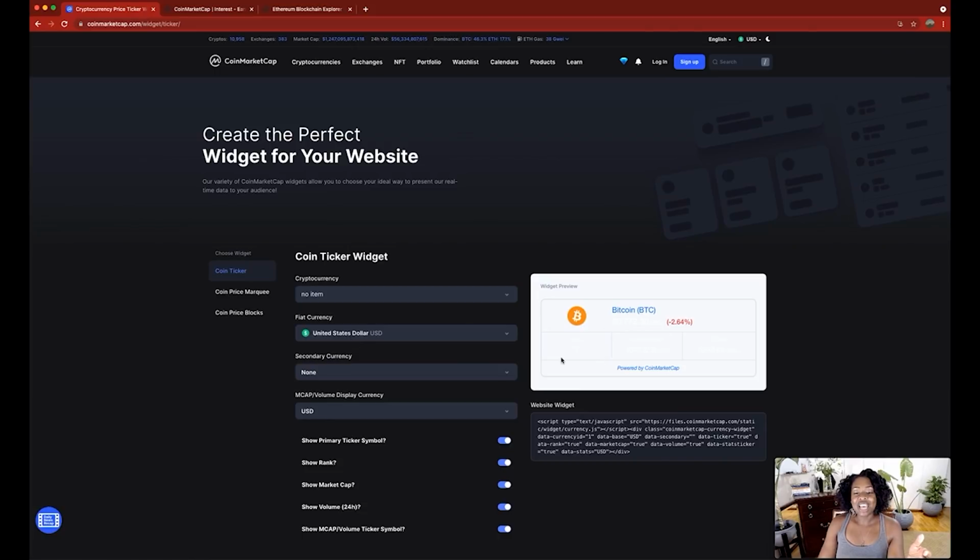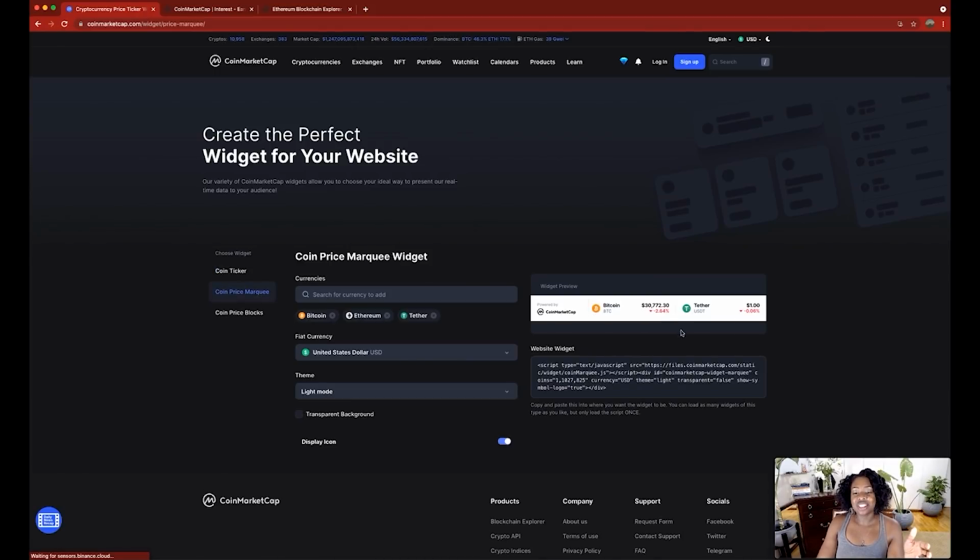So if I wanted to have like a ticker, for instance, a marquee go across the bottom or top of my website, I could get that from Coinmarketcap.com, and I love that. So I could put my top 5 picks on this marquee, and I can put it on my website. So I just found this today. I do plan on using it. So if you have your own platform, you can display crypto tickers, marquees, and blocks on your website. Love that feature.